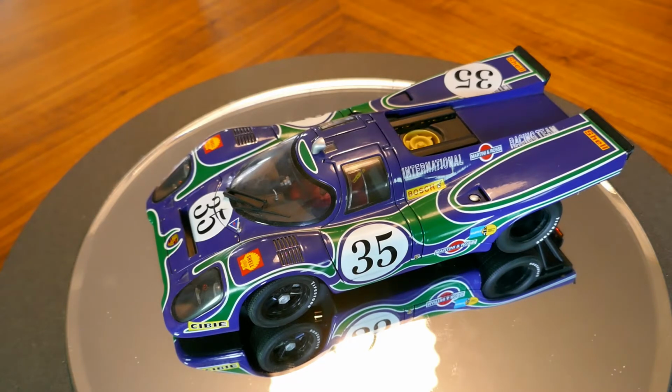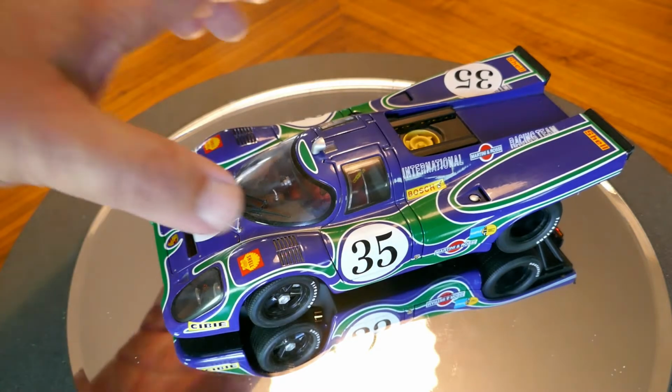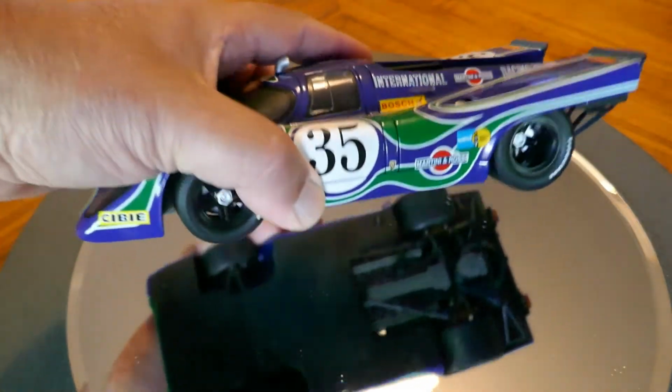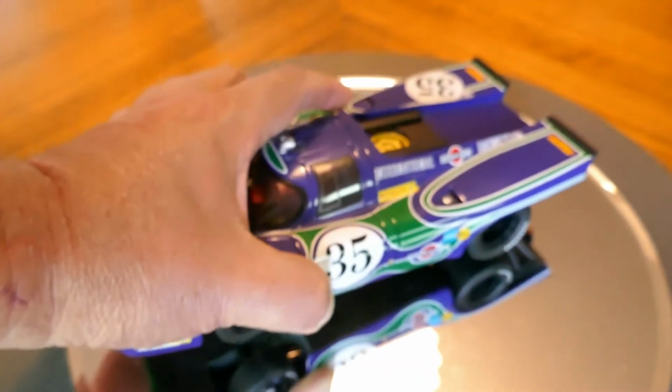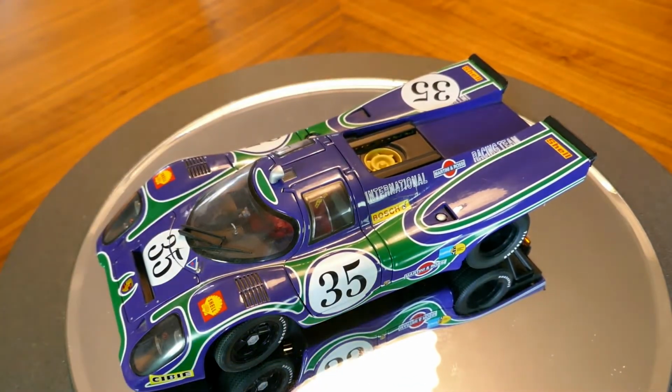So there you go. This particular model is made by AutoArt. It is in 1/18 scale, and there you go. There's the underside of it, and you can see that it is an AutoArt.